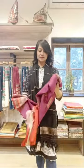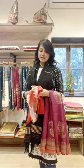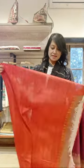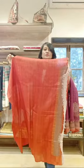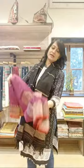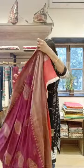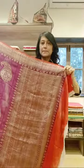Here's another one. This is the blouse piece. And the price of this sari is 38,000. It's a tassar silk sari. 32,300 after discount. This is the blouse piece. It's a very gorgeous and antique work. You will feel this is an antique sari because the work is like that. See, it's a beautiful one.